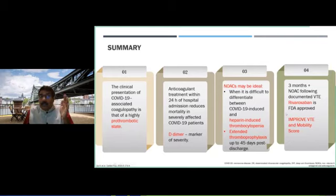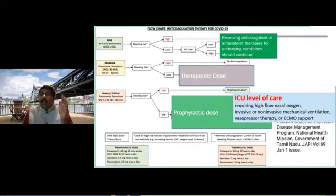The last summary is this one. In mild patients, you have to continue anticoagulation or antiplatelet therapy depending on the underlying conditions. Please don't stop. In patients with moderate disease, at this point it might be sensible to look at patients who are at low risk for bleeding and go in with a therapeutic dose of anticoagulation. In patients with severe or critical disease, look at a prophylactic dose. Who are those patients? Patients requiring high flow nasal oxygen, invasive or non-invasive mechanical ventilation, vasopressor therapy, or ECMO support.